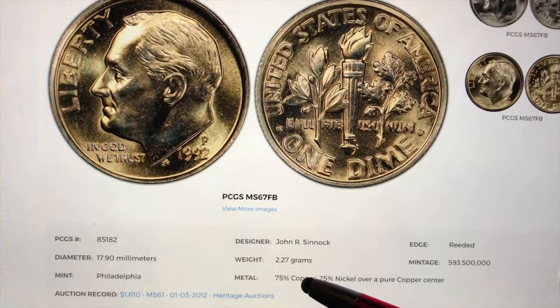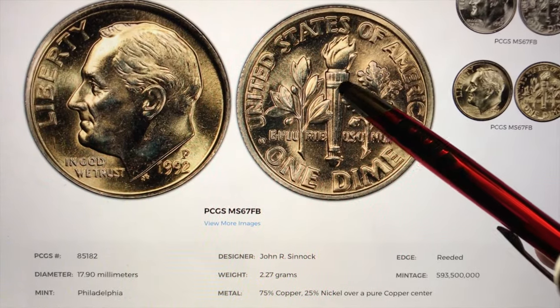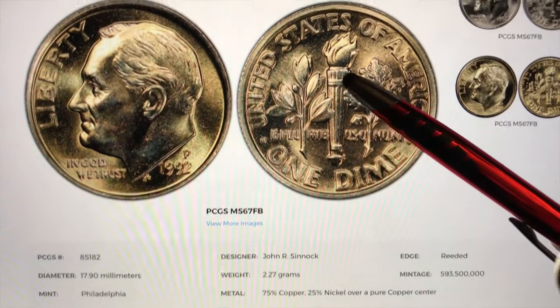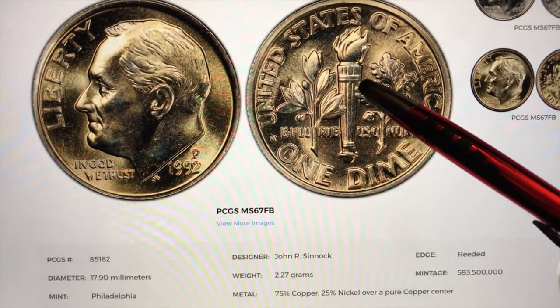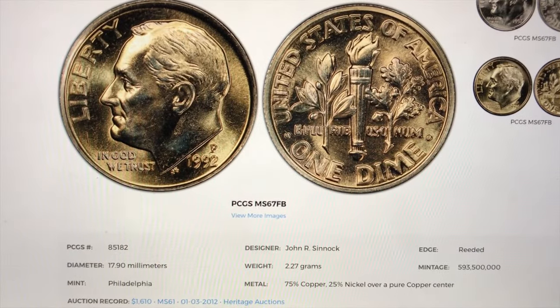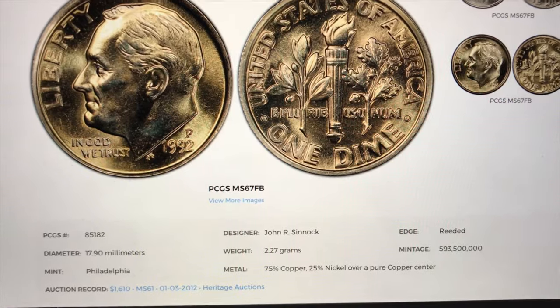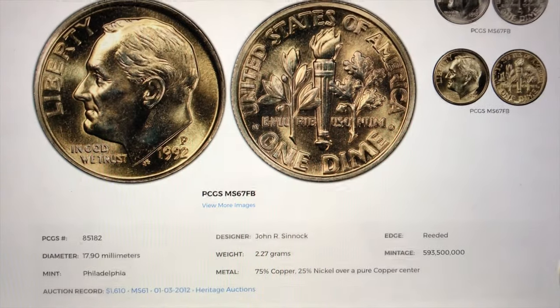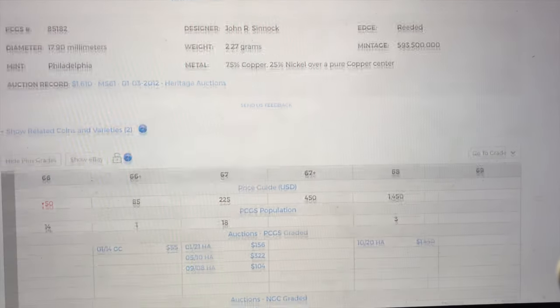We get down here and you see that it's 67 full bands, and you can actually see the full bands on this. When you're talking about the full bands, we're going to look at the down ones, but we're also going to look at these ones across, and those are going to be huge. And then down here, you'll see that one of them actually sold in 2012 for $1,610. So the Philadelphia has some hugely valuable ones, but it has to be in really, really good condition.